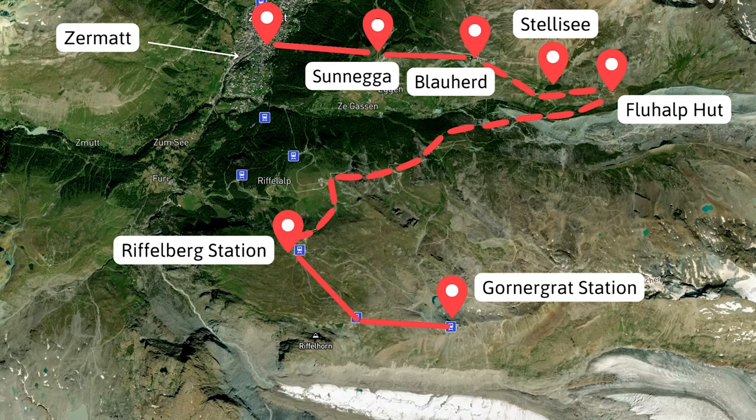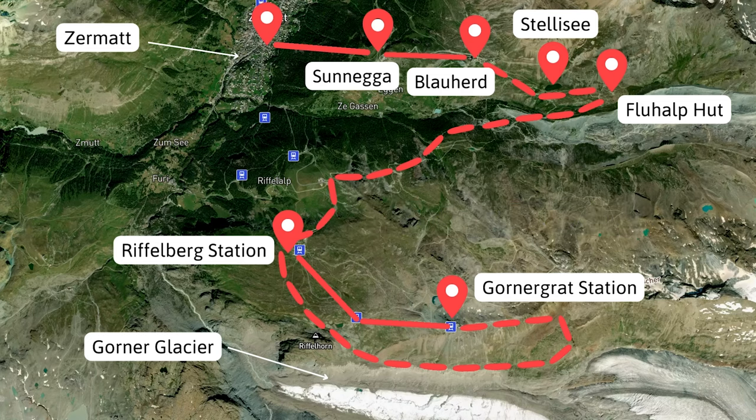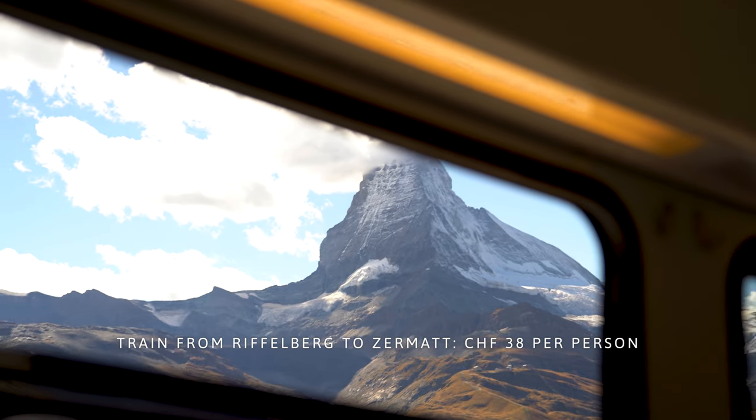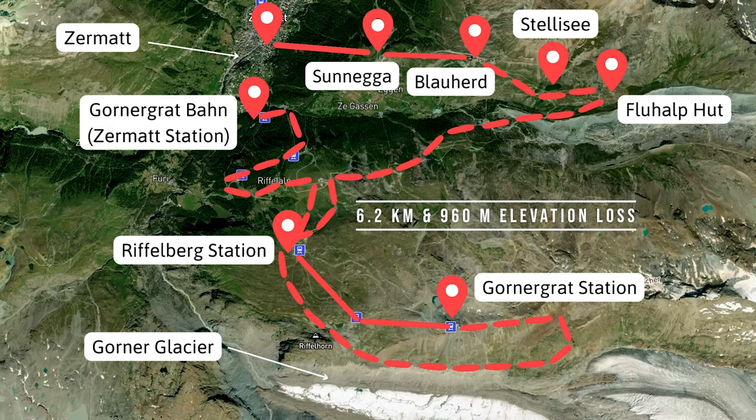From the top of the Gornergrat station, down along the glacier, and then to the Riffelberg train station was about 5.5 kilometers with 100 meters of elevation gain. And the price from the Riffelberg station back to Zermatt on the Gornergrat Bahn was 38 Swiss francs per person. Theoretically, you could hike all the way from the Riffelberg station back to Zermatt, but it would be an extra 6.2 kilometers and 960 meters of elevation loss, which sounded terrible to our knees at the time.